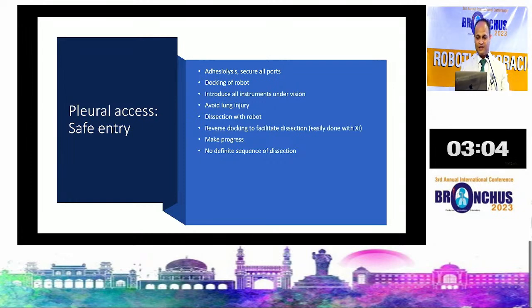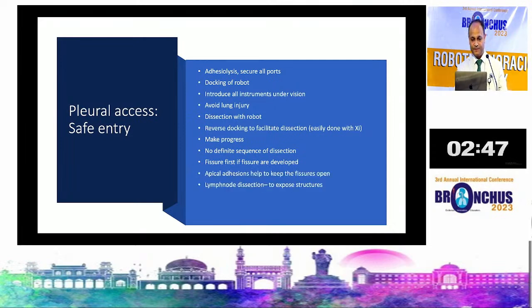Make progress. There is no definitive sequence of dissection. Whatever structure comes first, just take it. If the fissure is developed, then go from the fissure first. In fact, the apical adhesions which are holding the lung at the apex keep the fissure open, and there is ease in doing a dissection at the fissure. If the lymph nodes are causing problems, then only dissect the lymph nodes. They will help in the exposure of the bronchovascular structures. Otherwise, in benign pathology, there is no need to do a complete lymph node dissection.